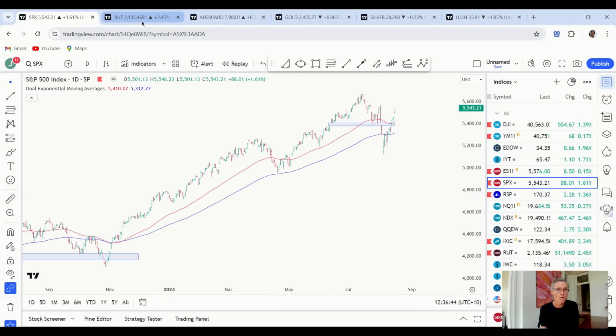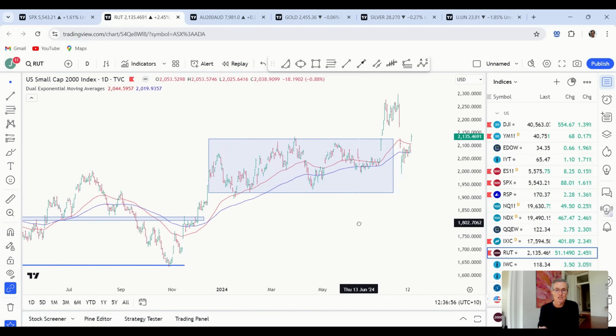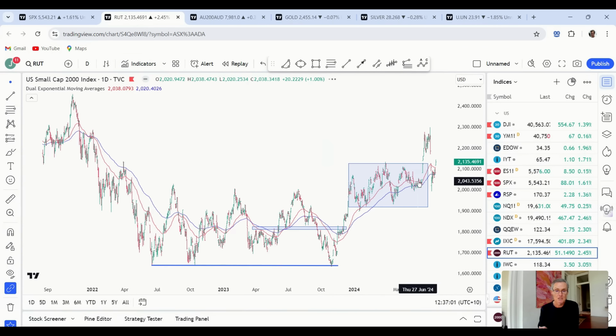Now, one more chart for you. It is the small caps, the Russell 2000. And I think this is another reason why the odds favour an ongoing consolidation. Lots of technical damage has been done here in the last few weeks. We had a 9-month consolidation, prices broke higher, were looking good, but then completely collapsed back down within the range. False break. That leaves us with a false break and a lot of technical damage.